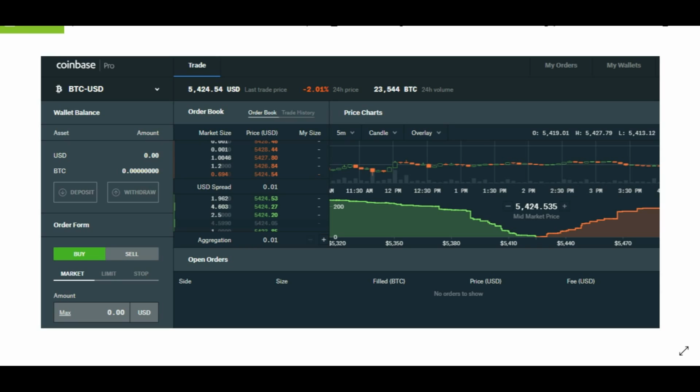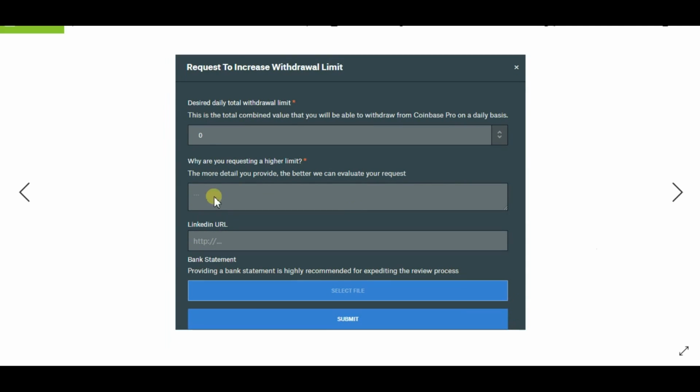Let's say you've got your withdrawal limit problem satisfied with Binance. Well, if you don't have it set up correctly with Coinbase, you've accomplished nothing. Coinbase has the same type system. Request to increase your withdrawal limit. You have to set this up. You have to go and apply with them and tell them why you're wanting this withdrawal.